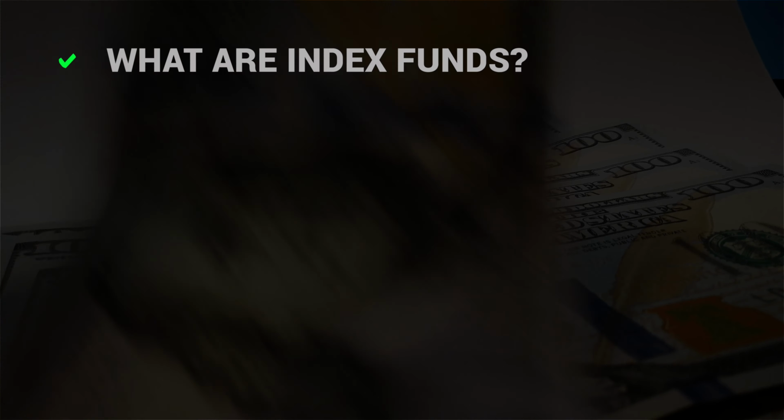So for example, if the S&P 500 index is up around 80% in the last 5 years, an index fund tracking the S&P 500 will also be up around 80%. Fidelity is one of the most popular investment firms to buy index funds, as they offer index funds with low expense ratios, high returns, and excellent reliability.